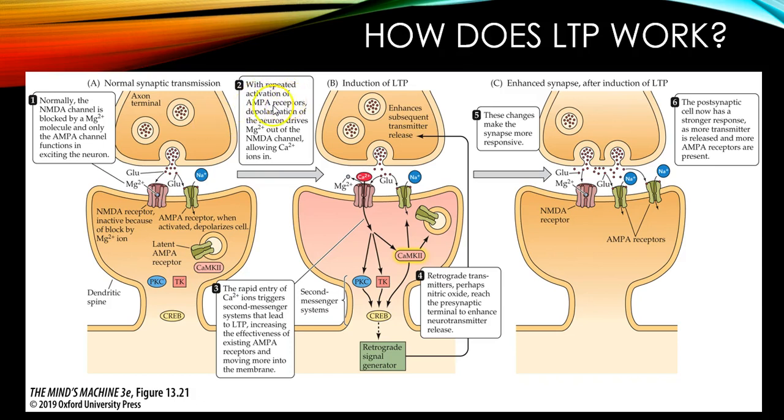But with repeated activation of the AMPA receptors, so with that strong series of stimulation of the AMPA receptors, that depolarizes this neuron. We've got glutamate being released from the presynaptic cell, and we are depolarizing the postsynaptic neuron. And this very strong repeated activation actually drives the magnesium out of the NMDA channel and allows calcium ions to come in. So glutamate is still going here into the AMPA channels. The magnesium is dislodged from the NMDA channel, and calcium ions come in.